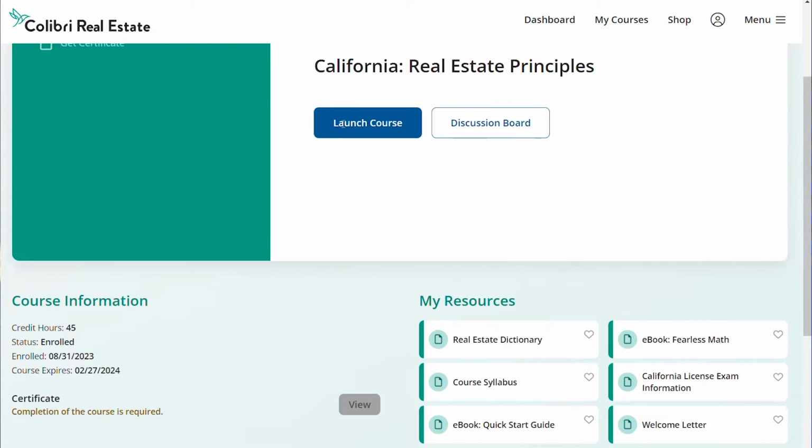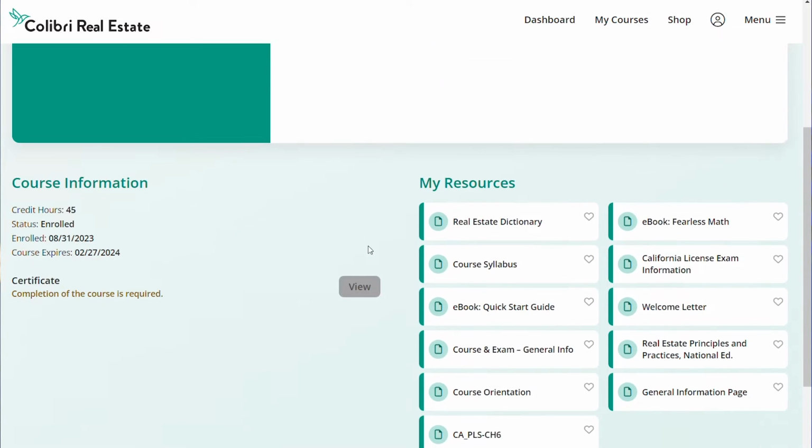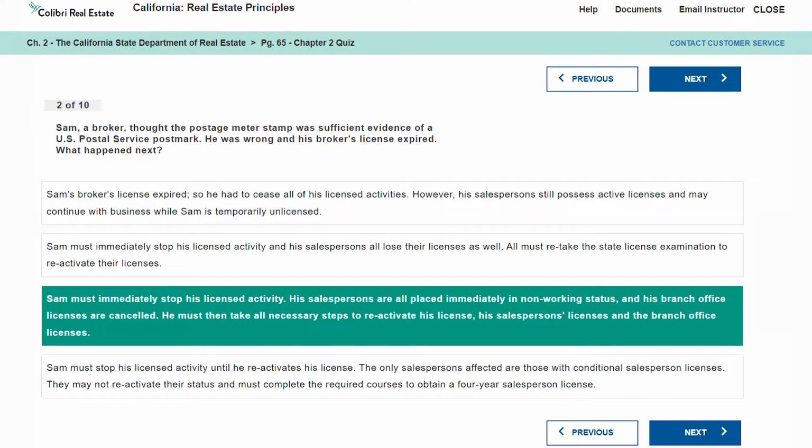prep materials from Colibri. I've spent a good amount of time using and reviewing their courses, so now it's time to discuss whether I think Colibri's courses are worth the money.